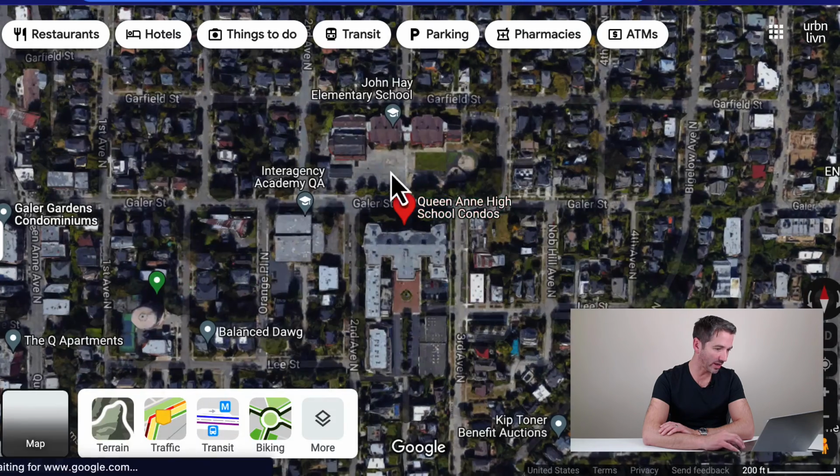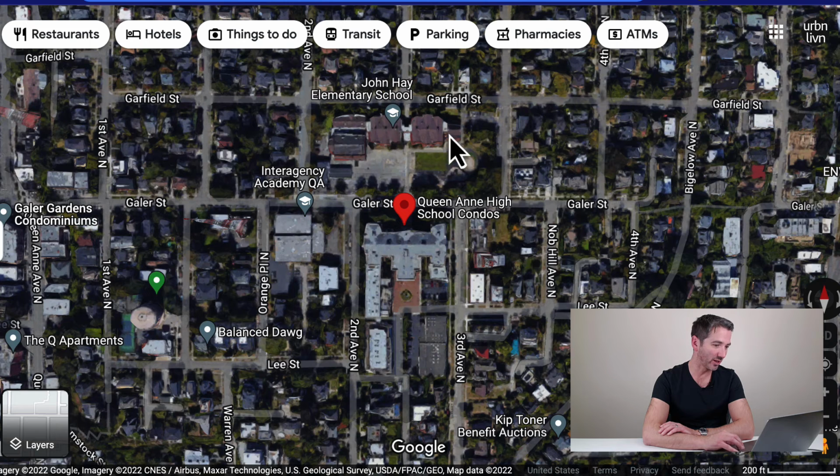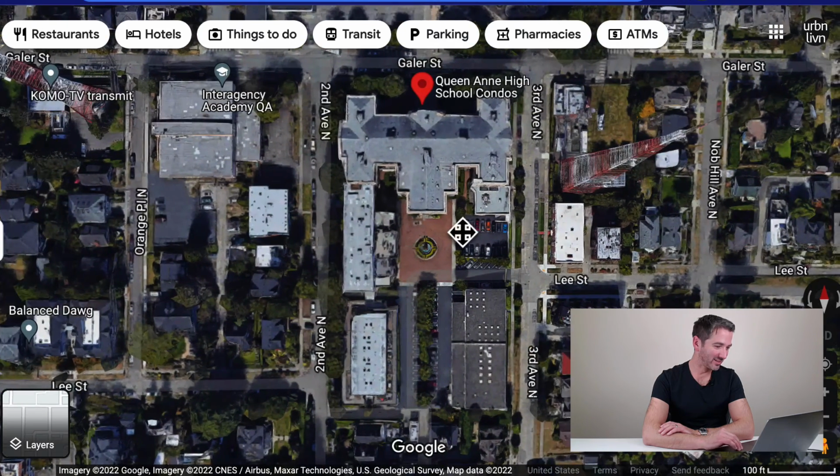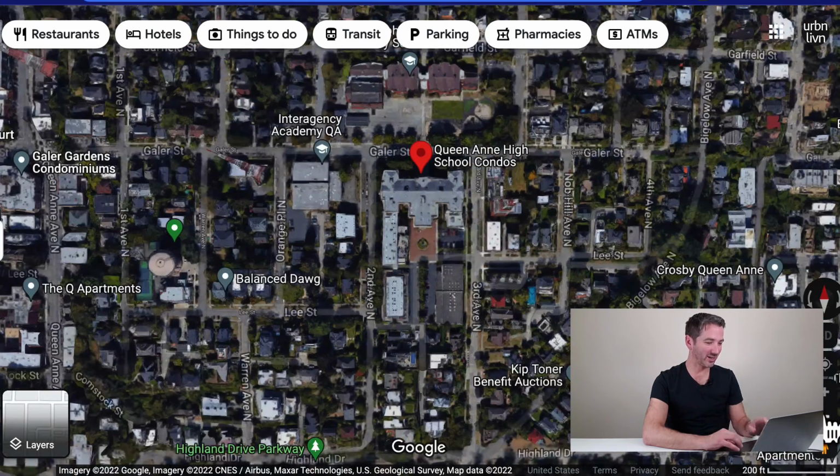It is worth pointing out that you are across the street from an elementary school, which shouldn't be surprising, to have an elementary school and a high school right next door to each other. But certainly if you're probably a little more noise sensitive, you'd want to avoid buying on the north side of the building if you don't want to hear screaming children. But there's lots of units on the south side of the building that you could consider instead. So yeah, there's a look at Queen Anne High Condos.